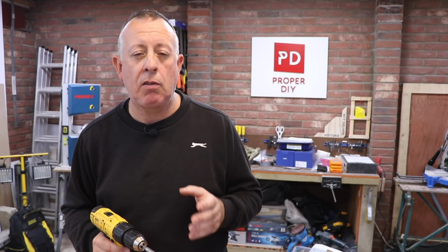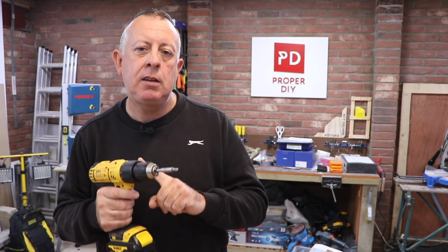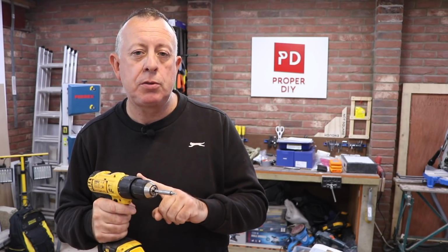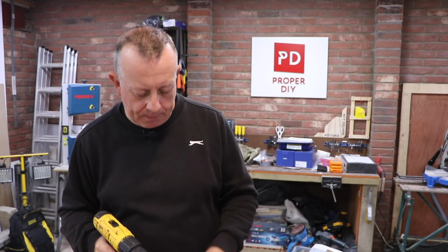And if you've got a number of screws to put into the same material, say if you were building a deck for instance, where you've got hundreds of screws to go in, once you've got the correct adjustment, then you don't even need to think about what you're doing, which means you can drive screws at full speed without the fear of damaging the workpiece. Let me show you what I mean.